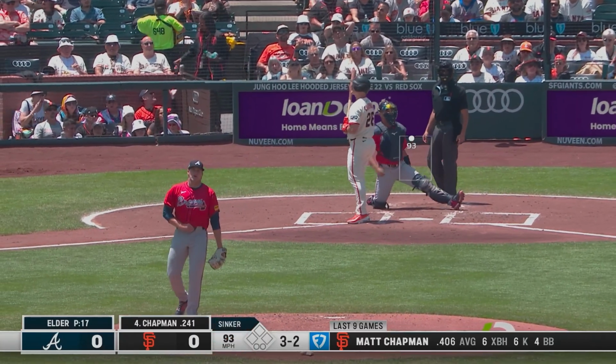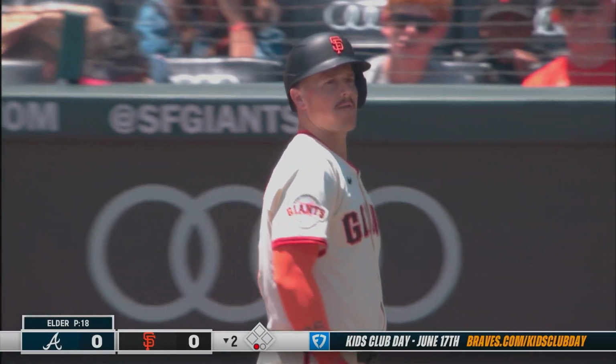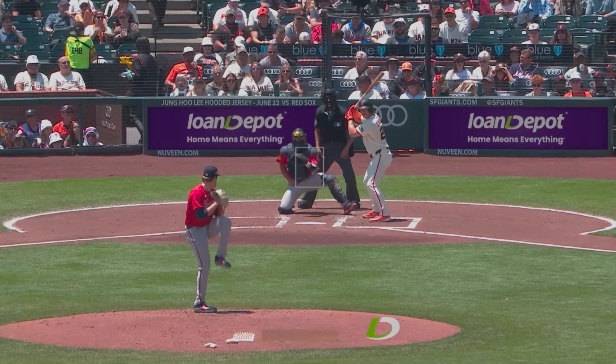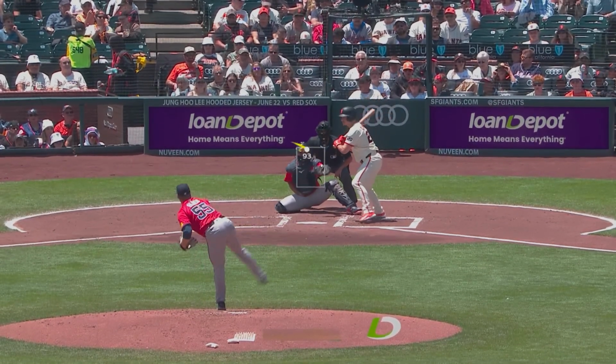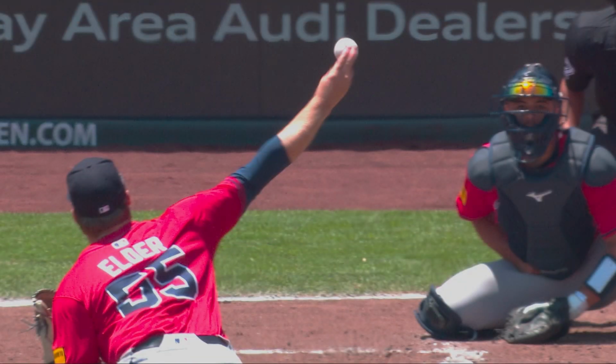Called strike. And Matt Chapman's not happy, but that one was in the zone. And Elder has his first strikeout today. I think he knew it. I think he was trying to sell it to the home plate umpire, quite honestly. Two-seam fastball that comes back and clearly in the strike zone. Good pitch from Bryce Elder.